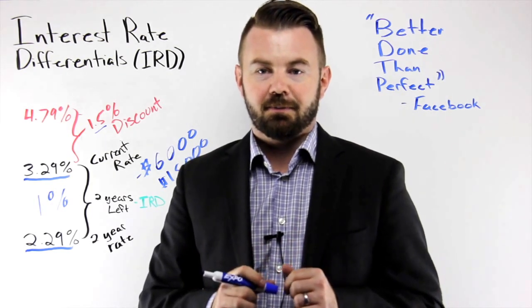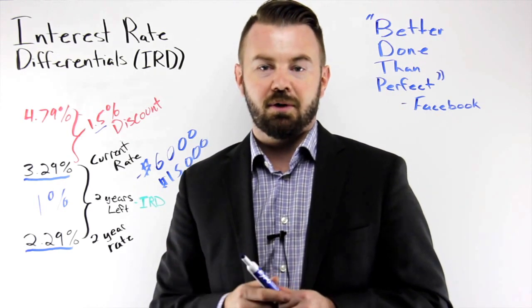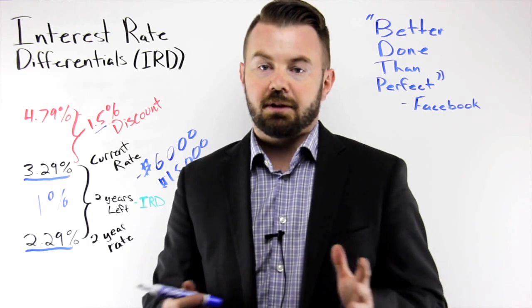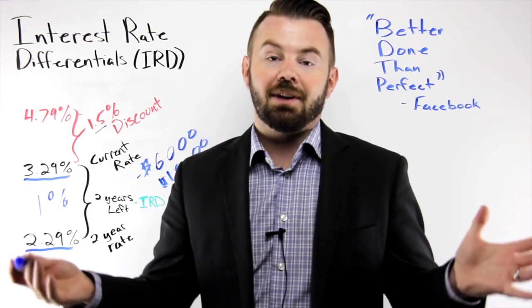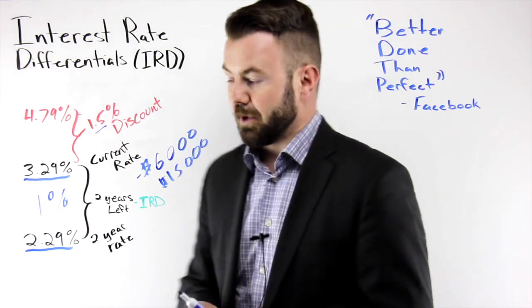But then what happens? Payout penalty time comes around, you decide you want to make a change to your mortgage, you want to move, maybe something happens where you need to get out of the mortgage health-wise or whatever life takes, whatever life happens causes you to need to get out of the mortgage.